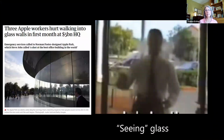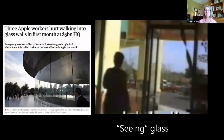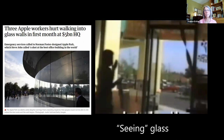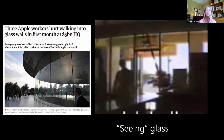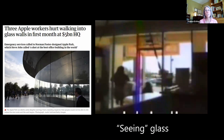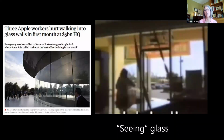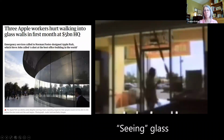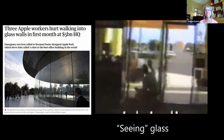And again, coming back to this, even people think they see glass, but by design, they do not. Glass is clear and people crash into glass all the time. I pulled this headline and article from The Guardian, talking about Apple's multi-billion-dollar headquarters in California and how people were crashing into the clear glass there, to the point where they had a number of injuries, and actually people had to go to the hospital. So it's not that birds are dumb, it's that glass is clear. And I'm going to put these people out of their misery and move on.